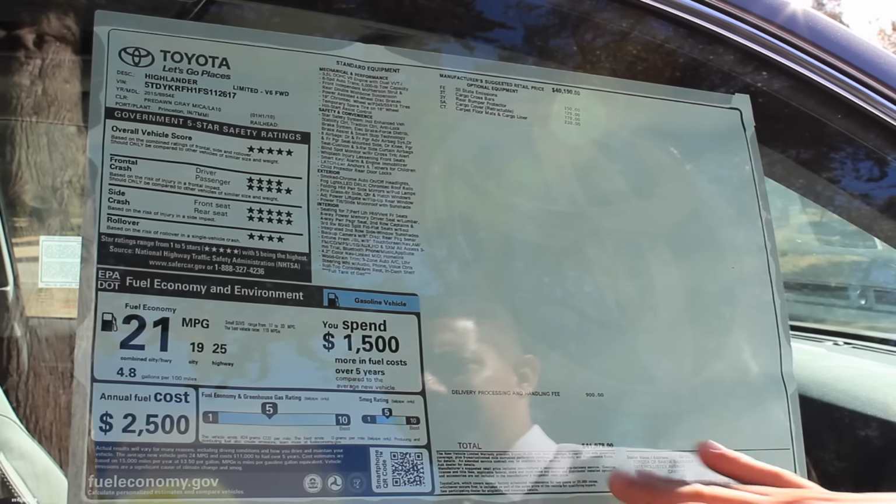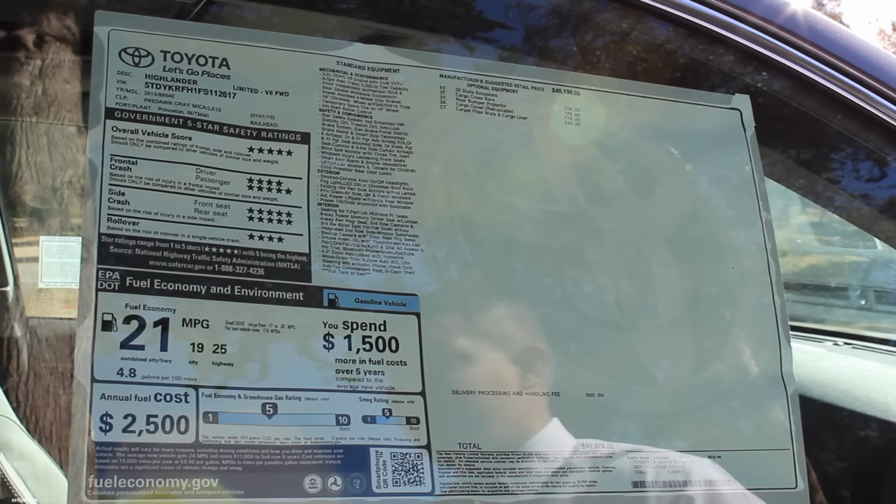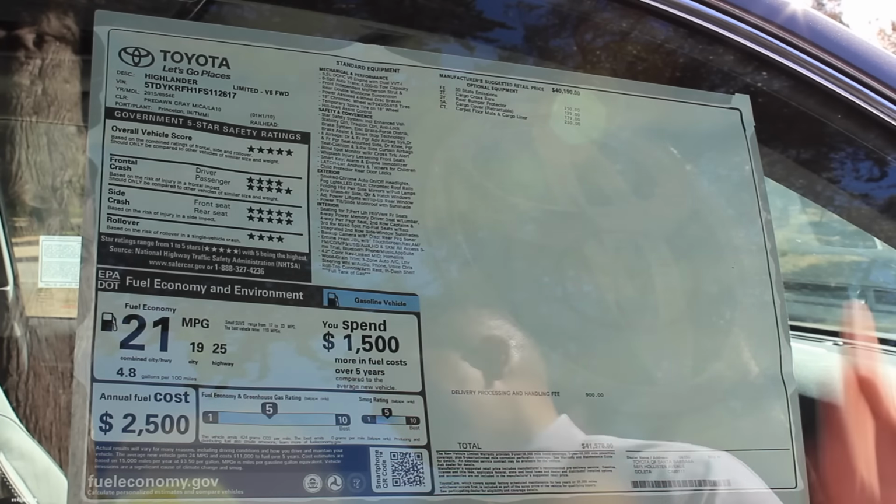So this one is priced at $41,978. Just depending on what kind of options you want, they do have some that are lower priced, and they have some that are higher priced. So this is a limited, but it doesn't have every single thing that you can get on it, but it does have a lot of options.